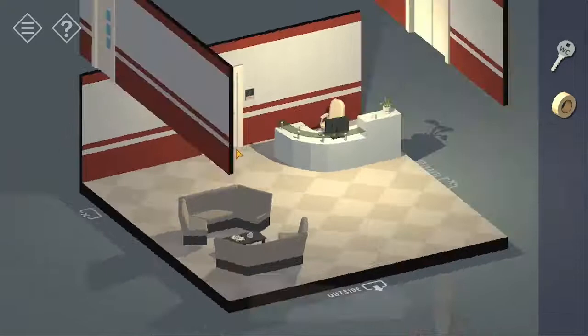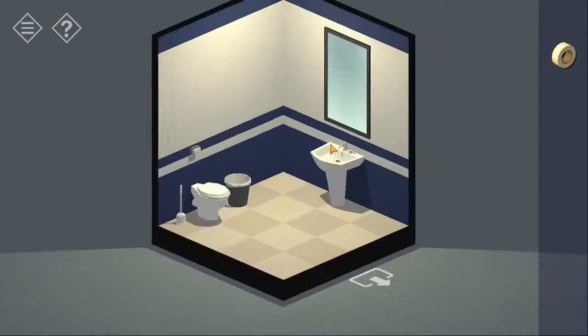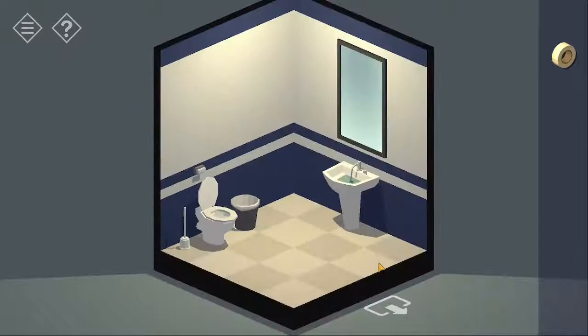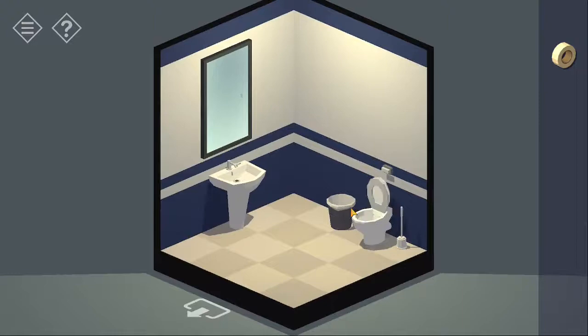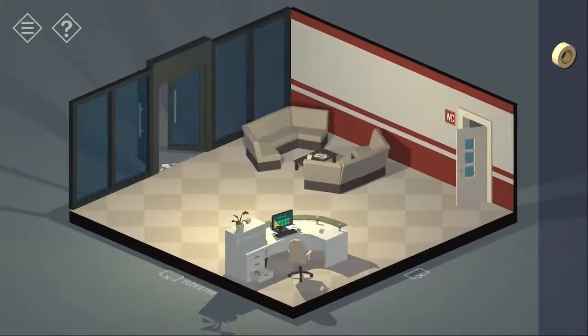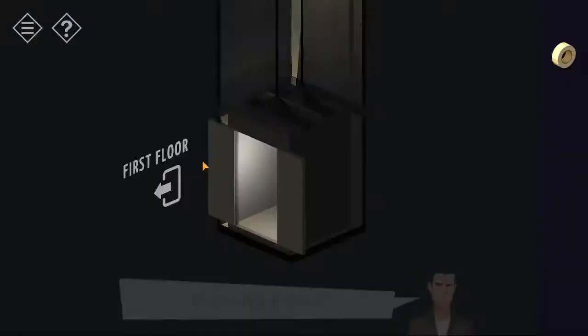Let's open this. Store room. Nothing here. Let's turn off the water to save the environment. Nothing here. Okay, here we turn off the water. Nothing interesting. Can we go up? Yes, we can go up. Maybe we can find the fingerprint up. Let's go to the second floor.